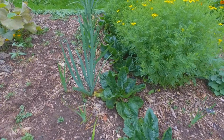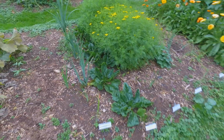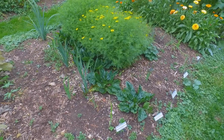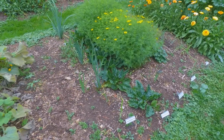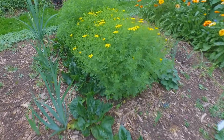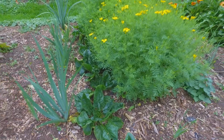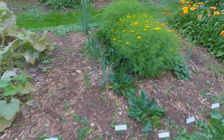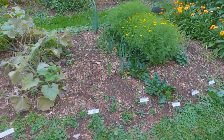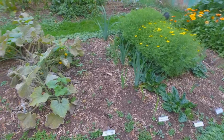This row of spinach, I harvested quite a bit of it right after last month's video, and I left several plants because they still were pretty healthy, and they still do look healthy. Deep green leaves. Some of the oldest leaves are turning a little bit yellow, but the spinach did very well in that location for some reason.